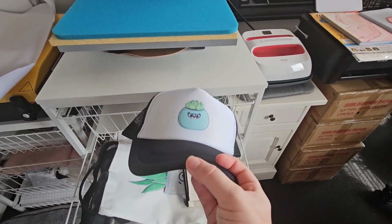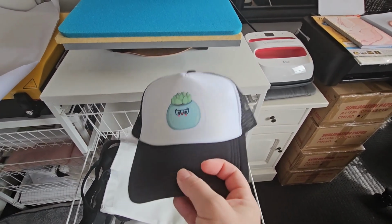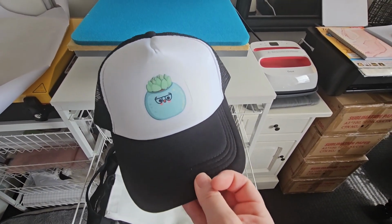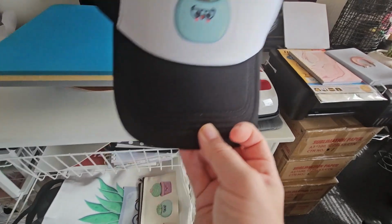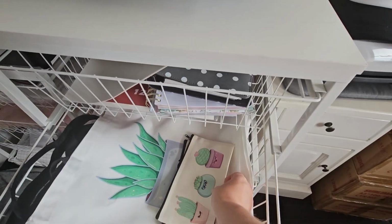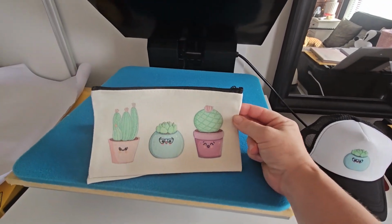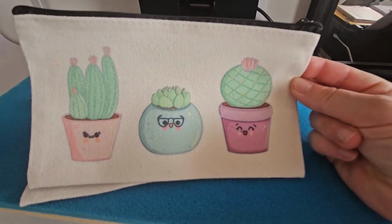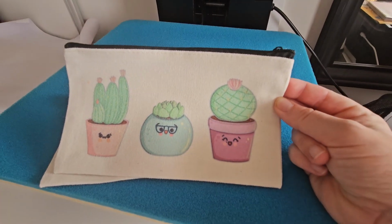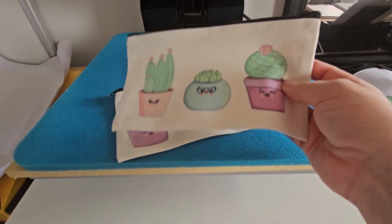This is one of the caps. I think it's Sydney the succulent. I've actually named all the succulents, so I'll have to double check what his name actually is. But he's one of them. I've only got one cap so far. I need to print more. Then I've got a cosmetics pencil case with all three of my succulents on it. How cute are they? Love them so much. So I've only printed one of those so far.